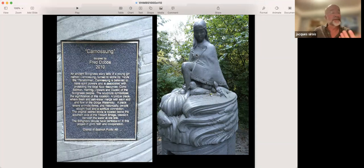And if I were the king of Victoria Harbour Bird Sanctuary, I would possibly even rename the bird sanctuary as the Camosung Urban Nature Sanctuary. That would be a better name for today, I believe, but let's move on.